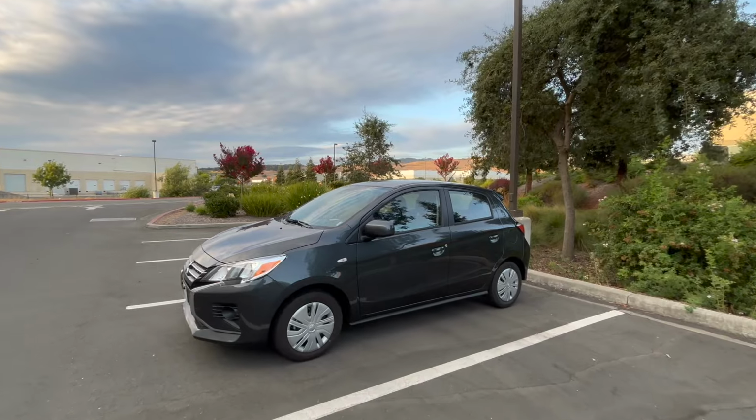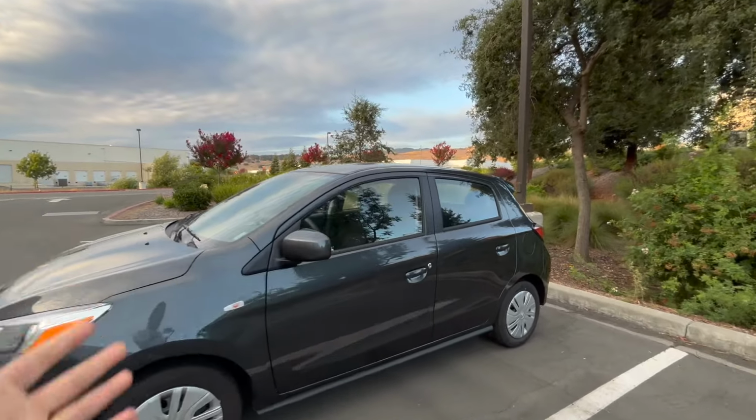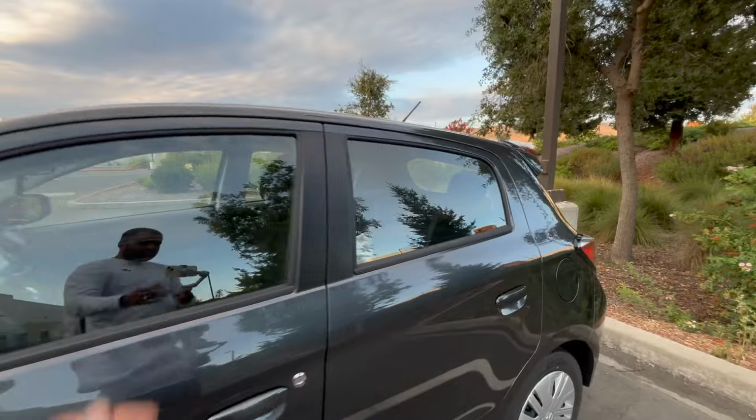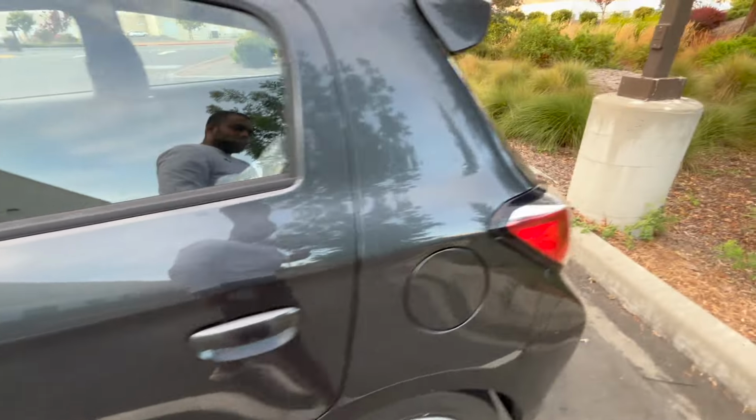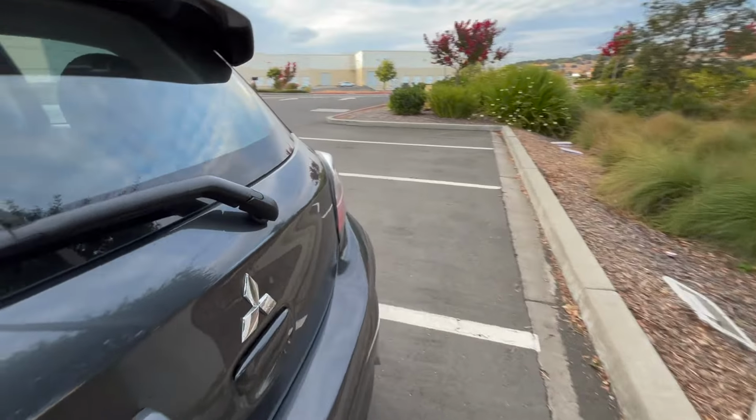I'm also not a fan of the way that this car is finished in terms of minor details and attention to detail. For example, this exposed keyhole here, or the way this backup camera is stuck on, or even this mechanism. And if you go into the trunk, you can see that there's some exposed metalwork on the bottom.